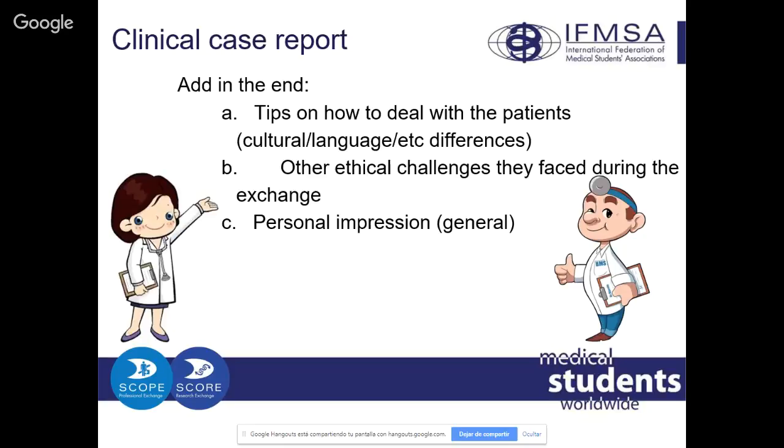And the most important part to be included in a clinical case report is the final one. And here in the end, we propose to include the following: tips on how the student dealt with the patient. What were the difficulties that he or she had to struggle with? What was different from his or her own? So, for example, cultural differences, language differences.